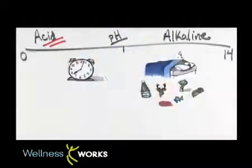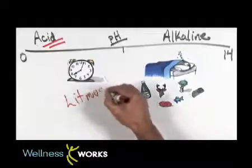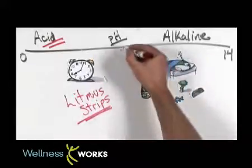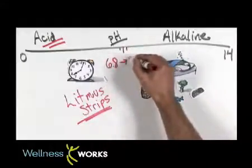If you're curious, you can monitor your pH on a regular basis by the use of litmus strips. These may be purchased at most health food stores or pharmacies and measure the pH of your saliva or urine. On a side note, the pH of your saliva and urine should fall between 6.8 and 7.2.